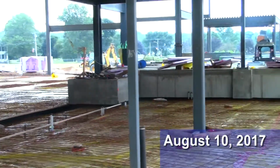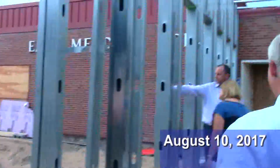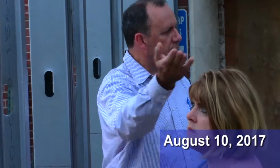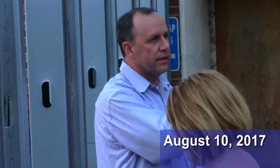Could be an entry point. So once the building is completed, as the buses pull up, the kids will come down here, and there's going to be a covered canopy, and they'd be able to enter through a vestibule right over here, and then go into either the existing or the addition.